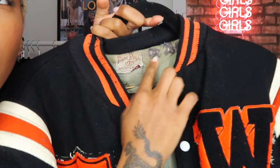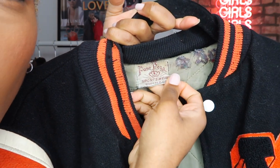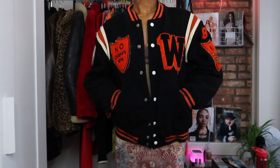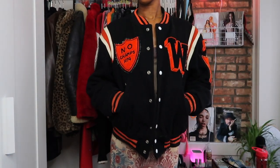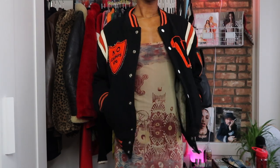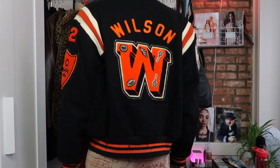The first coat that I have is this varsity jacket right here. This is a vintage jacket. I looked this jacket up because it's just so old. As you can see, the inside is so crazy, and the tag is so old. So I looked up this brand. It's called Park Regal Sportswear from Buffalo, New York. And this jacket is from like the 60s to the 70s. It is super old, but it is an amazing varsity jacket. It has a lot of loose threading in it. I don't care, I just really love it.